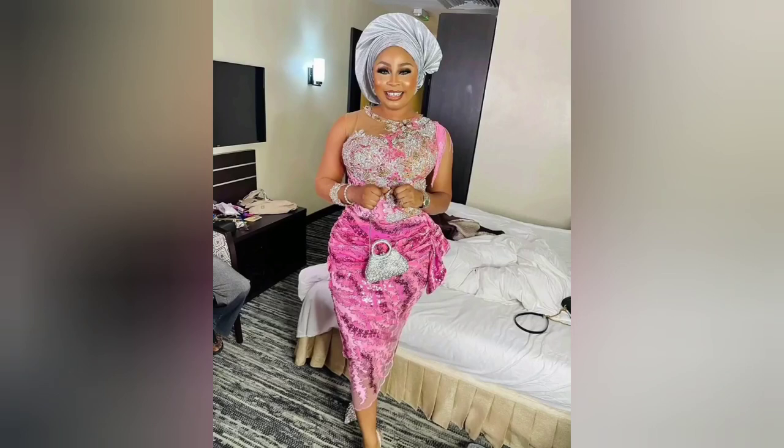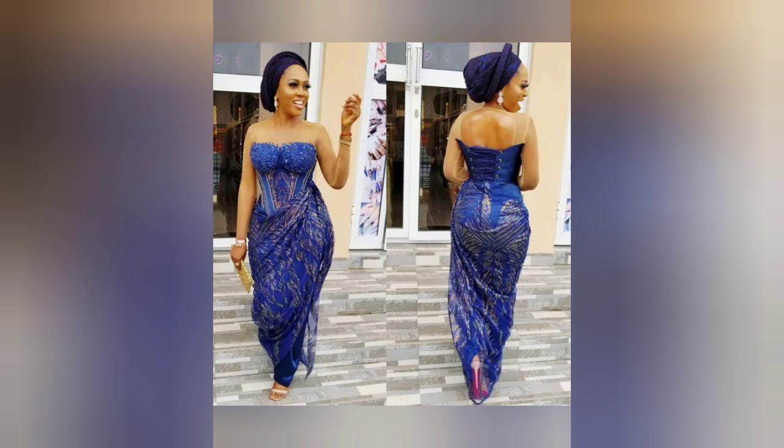Hi guys, this Asoebi is so beautiful. Guys, what do you think about this Asoebi? I love the length, I love the details. It's two different sleeves, it's on point. Like, where are my slay queens?